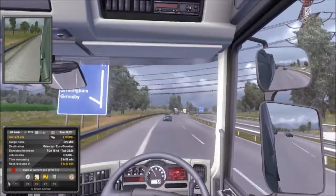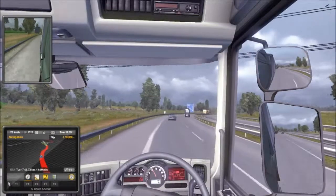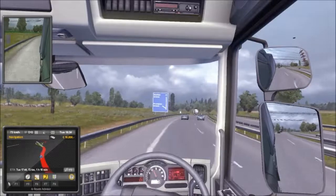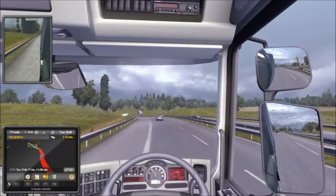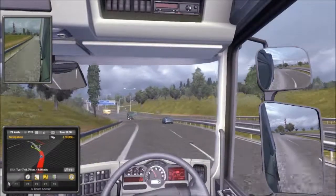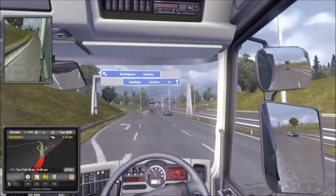Let's see, I have 5 hours remaining on this delivery and its estimated time of arrival is in 1 hour 10 minutes. So I got an abundance of time to use if I need.